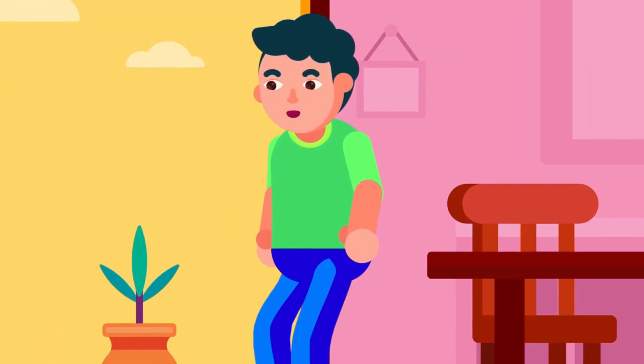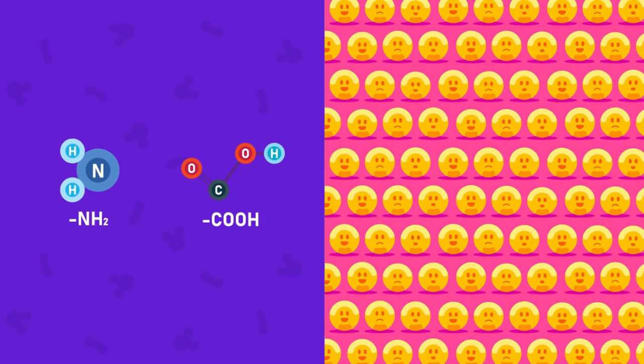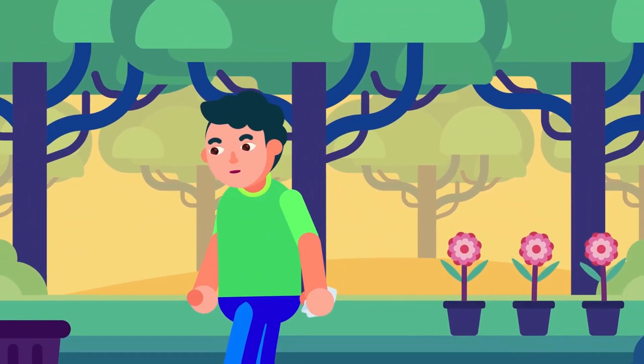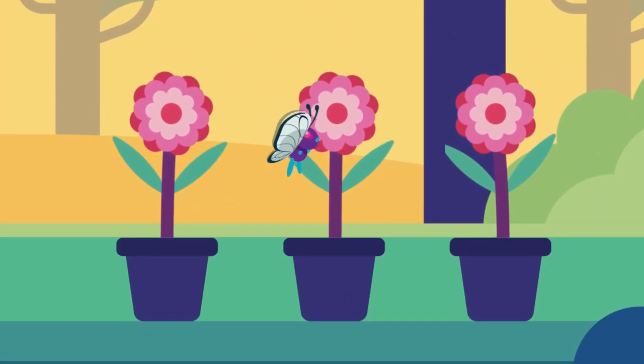They are used to make other organic compounds like amino acids and fats. Nucleic acids like DNA are also formed by carbohydrates, as well as lubricants like mucus. Another fascinating function of carbohydrates is that they are also used to produce the nectar in some flowers. Carbohydrates are organic compounds made up of carbon, hydrogen, and oxygen.